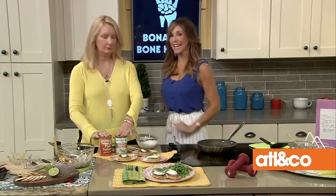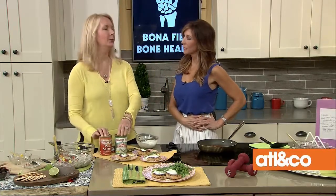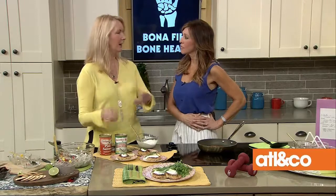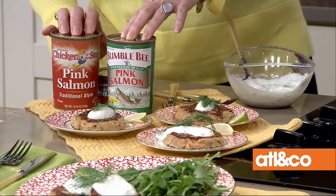Talk to me about, yes, the can. All right, I saw even some of the crew were like, canned salmon? Wait a minute. And classically canned salmon, and these are pink salmon, which is a lighter color and really kind of a delicate kind of a flavor, are canned with the bones, okay? Guess what that means? There's calcium in the canned salmon.